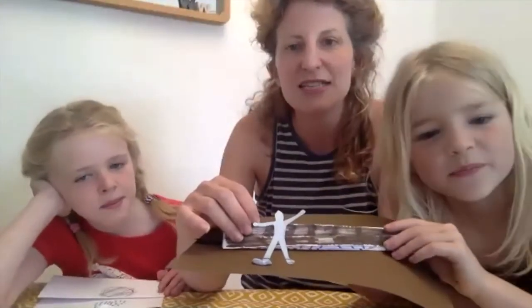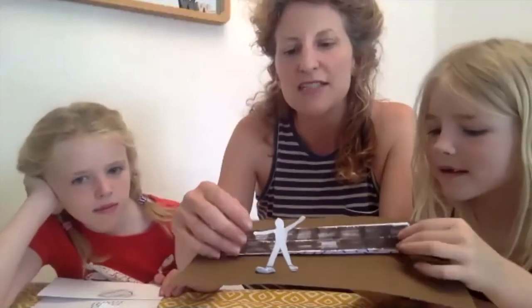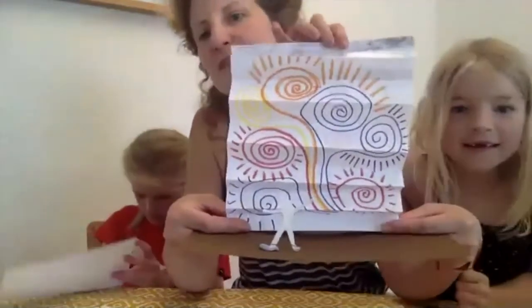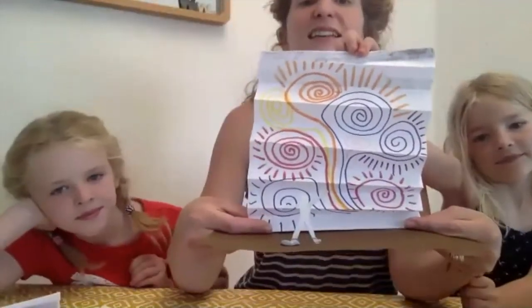So he's got this behind him, so it doesn't look like a particularly fun place to be, but we made a concertina that opens up and creates a piece of scenery behind him, and suddenly he's in a really colourful world, full of swirls and curls and sunshines and flowers. So he's in a really magical place. So that's a lovely transformation there that we've done with our piece of paper.